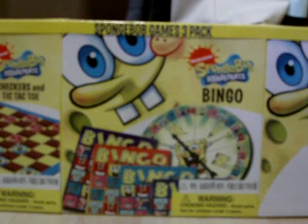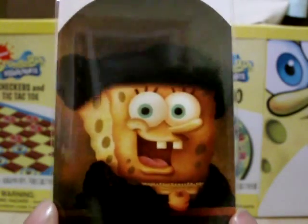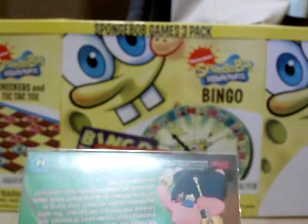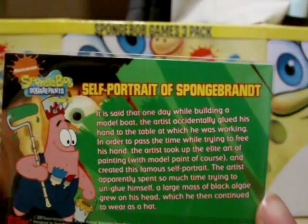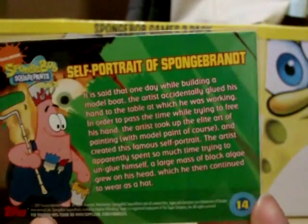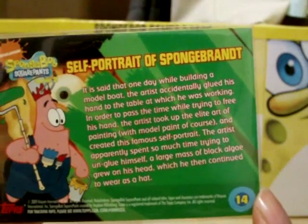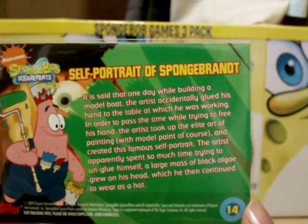Okay, next here, this is one of my most disliked. I don't even know what this is for. It's number 14, and it is a self-portrait of SpongeBob. It is said that one day while building a model boat, this artist accidentally glued his hand to the table at which he was working.